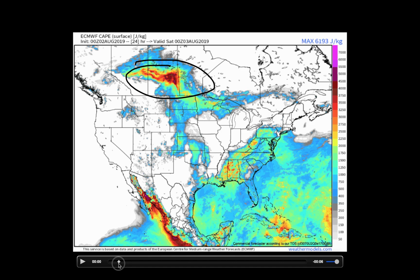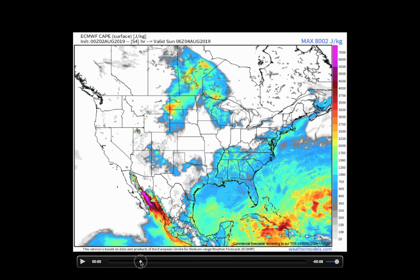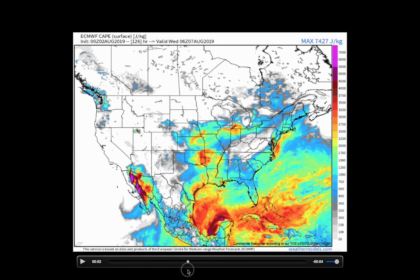Higher atmospheric instability, you see some of the red colors across the Canadian prairies where we've got some significant severe weather possible as we get into the early parts of the weekend. We'll take this out, though, into early next week. I really want to get to Monday and Tuesday.